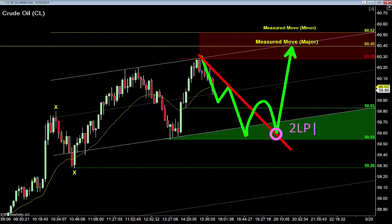I'll talk more about that as we go. Two-legged pullbacks are very, very common in wide range channels like this because there's just so much room to get that pullback. And I talked about this earlier this week, right? I can take a small amount of risk for a nice big amount of reward in those nice deep pullback scenarios. So that's one pattern I'm looking for here tomorrow.